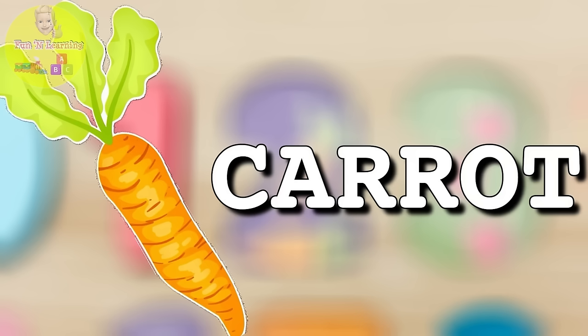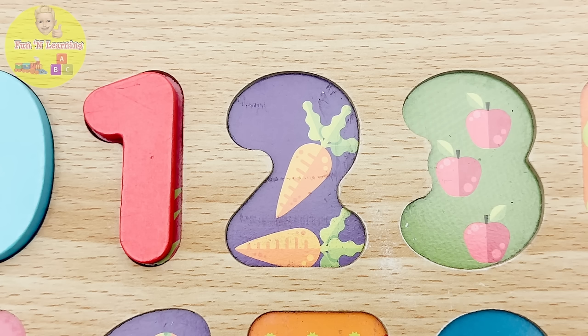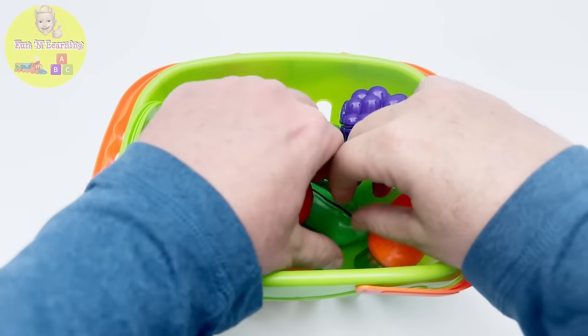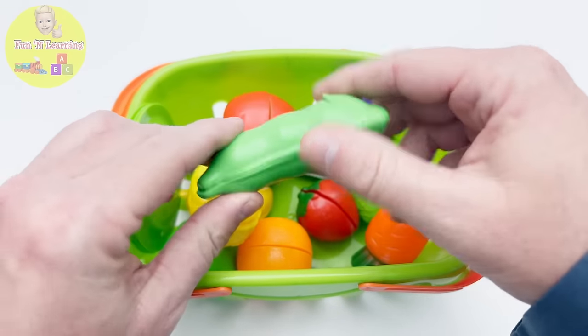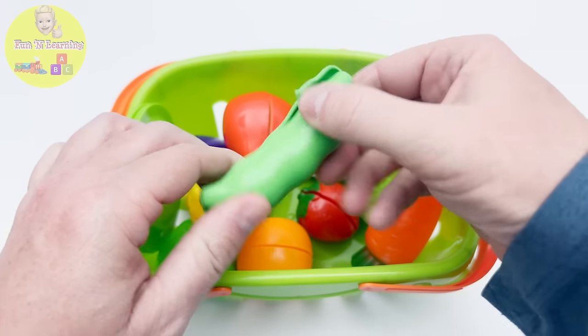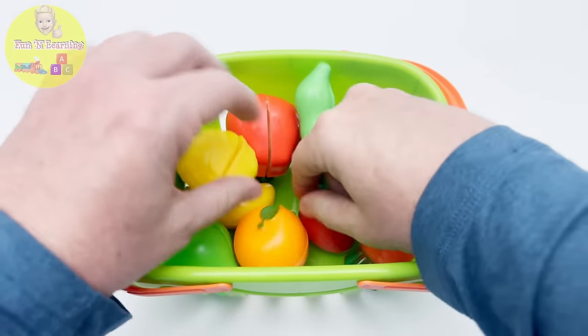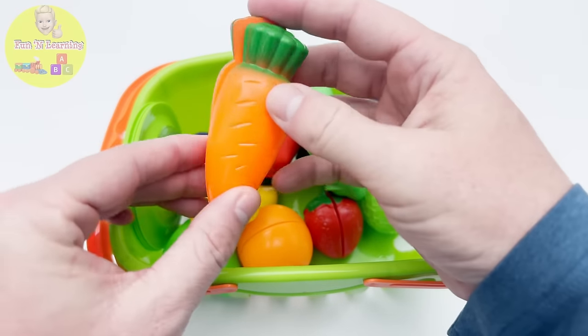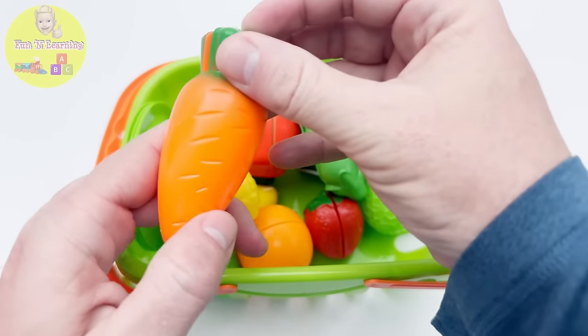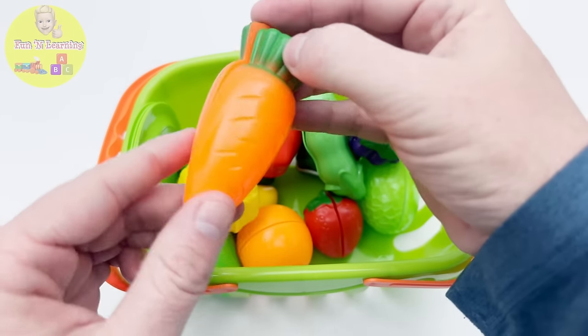Carrots aren't just for rabbits. They are a long orange root vegetable we can eat raw or cooked. Let's see if Farmer John has any carrots. No, that's not a carrot. It's not orange. How about this one? Yes, that's it.